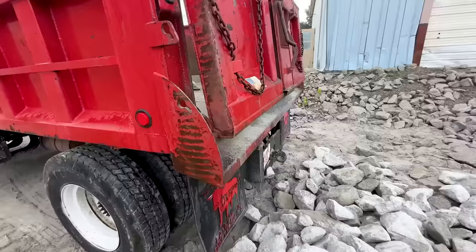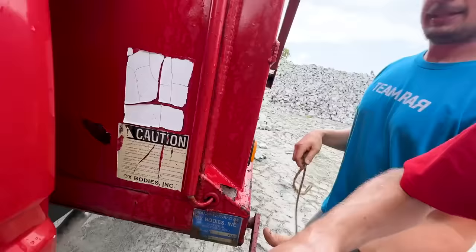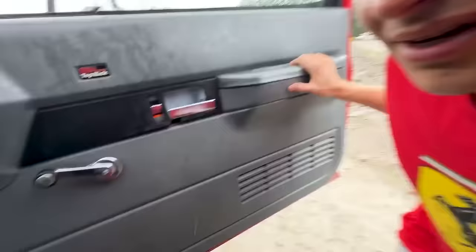So this was the problem, is that latch was not on that pin, because this lever should have been, you just pull it up. Yeah, it's gotta go all the way up. I think we're good for round two at this point.